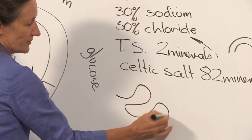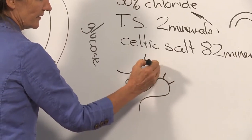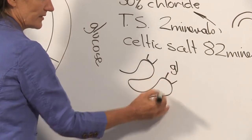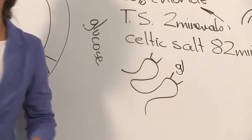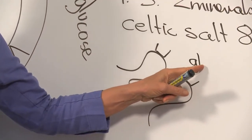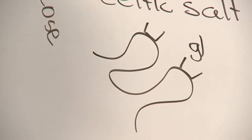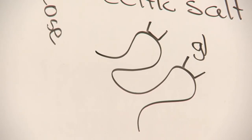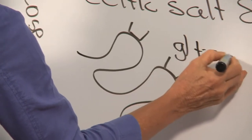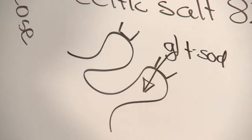Lining the gastrointestinal tract are villi. On those villi are receptor sites, and these receptor sites are to take the glucose through and into the blood. Inside that receptor site there is a carrier, and the carrier is the one that takes the glucose through and into the blood. But the carrier says, I will not accept you, glucose, unless you come with a molecule of sodium. When the sodium is present, then the carrier will take the glucose through and into the blood.